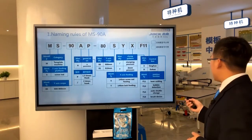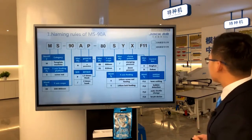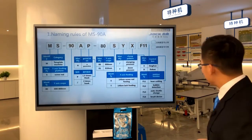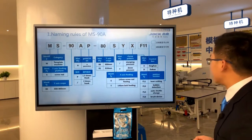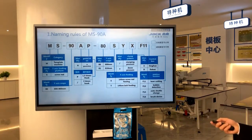And the last one is about our additional function. You can install laser cutting, bobbin detection, odd shape change device, and the brush device. So this is about the enabling rule of our template machine.